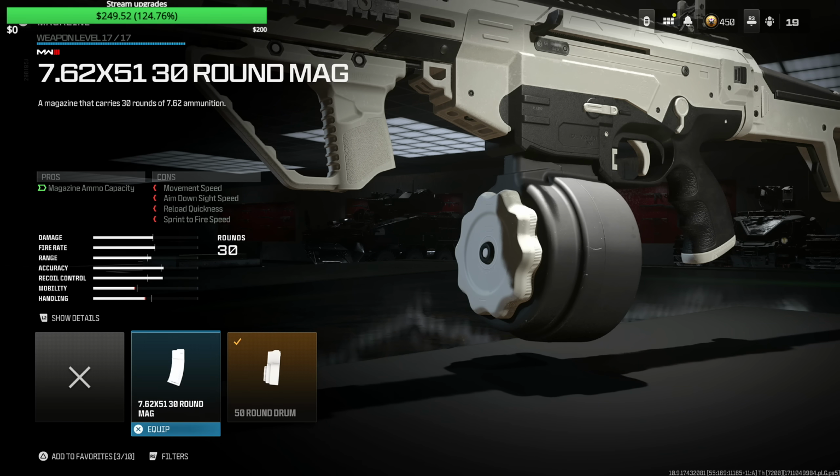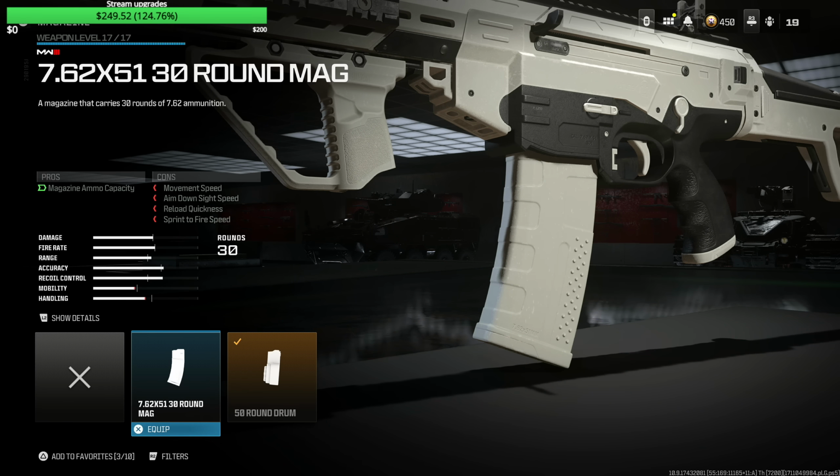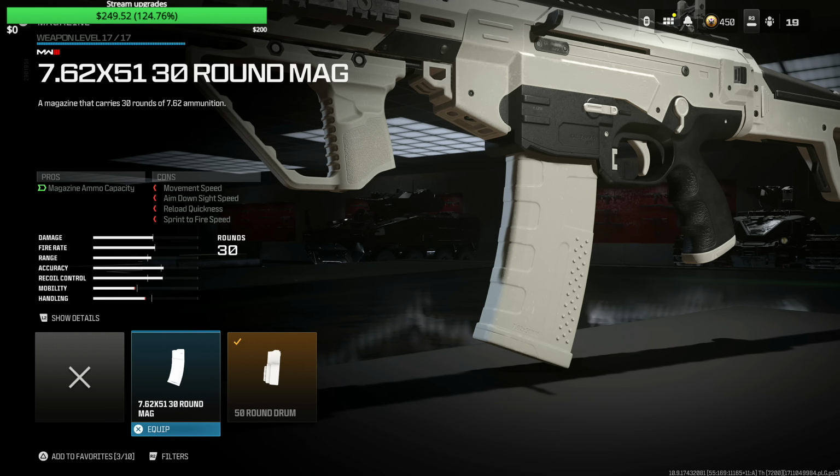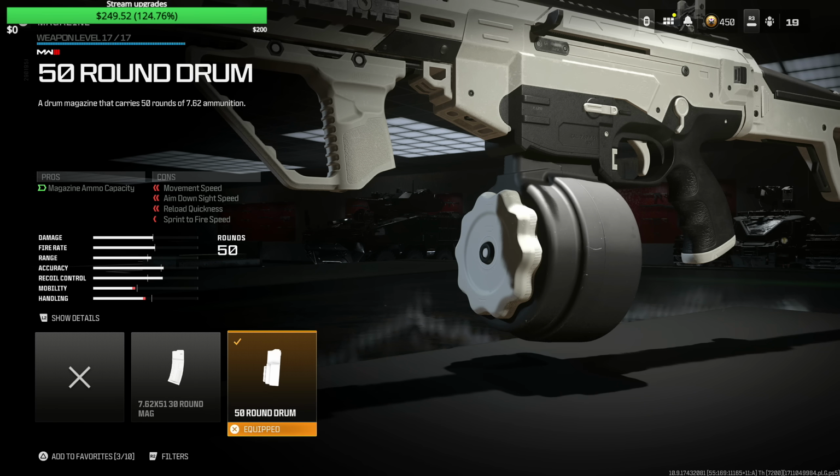50 round drum, unless you're playing solos, then I guess you could use the 30. I just don't think it's really worth it. Plus, you're not going to be treating this like a super mobile AR. If you were, then I mean, I guess 30 would make sense, but because you're going to be treating this like an actual AR/battle rifle, the 50 round drum is the best possible choice.